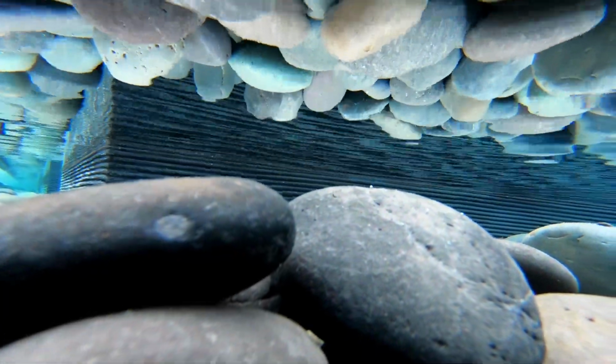I liked this shot quite a bit because I think the reflection of the rocks in the top of the water looked really interesting.